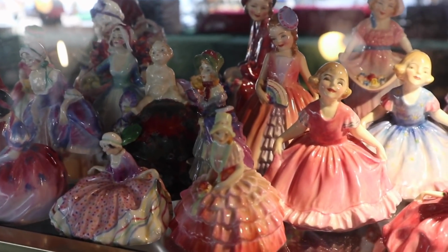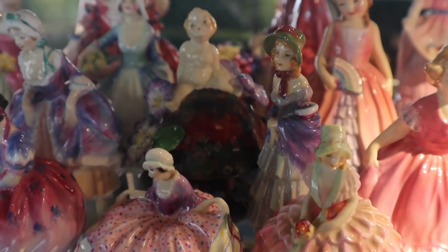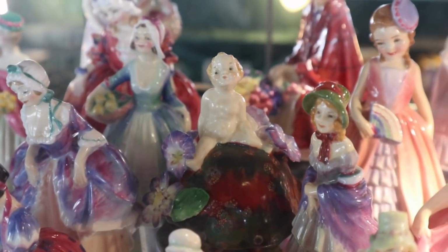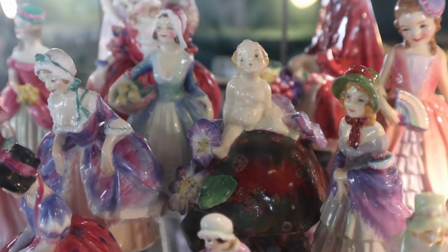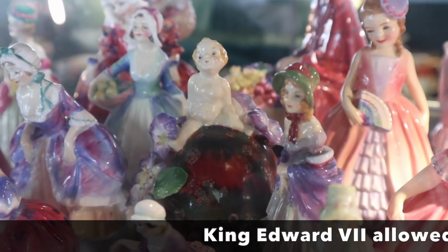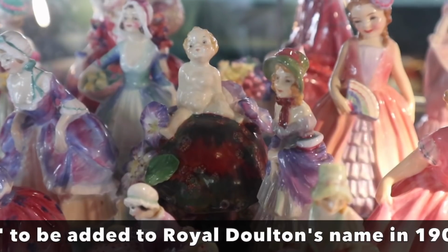Very old. When you look at the bottom, the mark is all done by hand. Oh, hand marked on the little cherub. Things weren't stamped until much later. Oh, that's very interesting. They wrote on the bottom, potted by Doulton and Company, even before they got their royal warrant. Oh, and that would have been in the 19th century. Yeah. Wow, that's amazing.